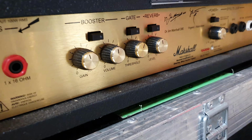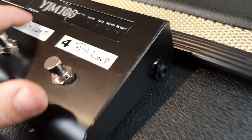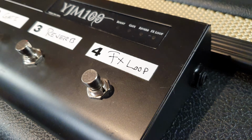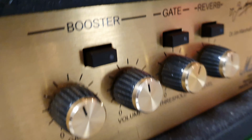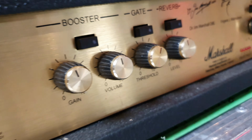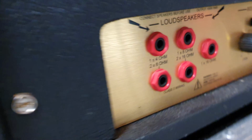Lots of knobs on the back here. So there's your noise gate. Nah, you know what? I bet that might be actually how it comes from the factory then. Yeah. I wonder if that's Yngwie's handwriting. So there's the back. And we'll go around to the other side.